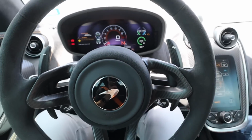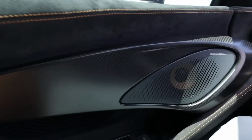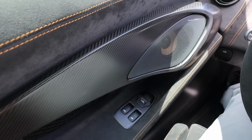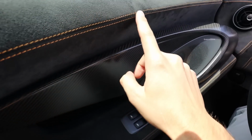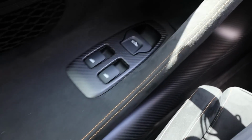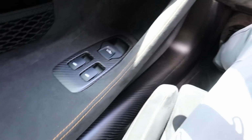Push, pull. I do like the carbon on the inside. A lot of nice carbon pieces on this spec. John did a really nice job of speccing it. The orange stitching is nice. Orange seat belts, very cool.